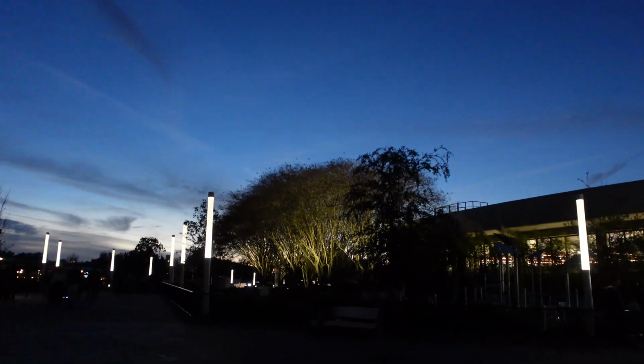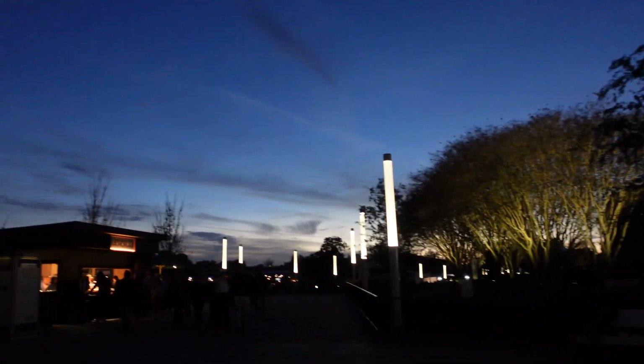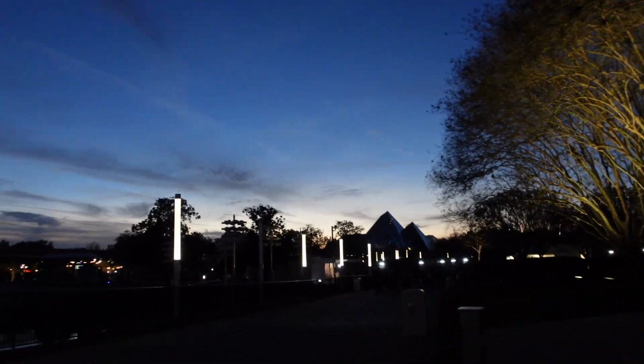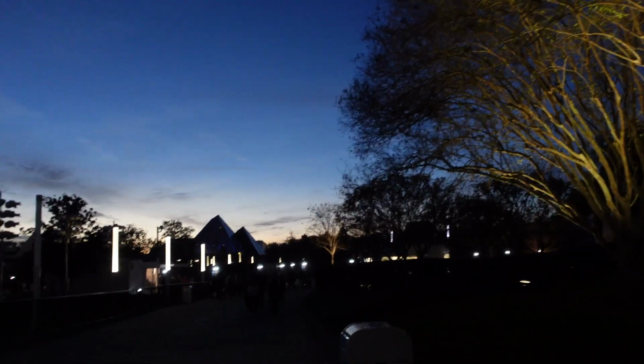I have to say that deconstructed key lime pie was pretty good, pretty refreshing. Perfect dessert for after your savory meal. The deconstructed key lime pie matched up pretty well with the beef Wellington.